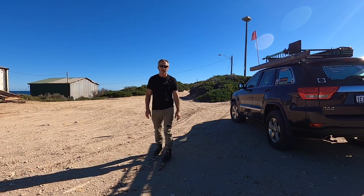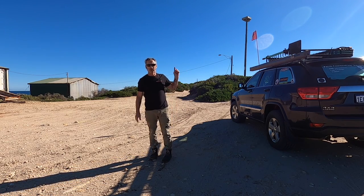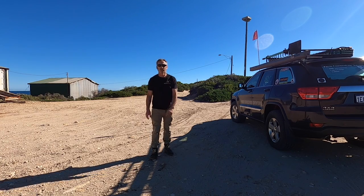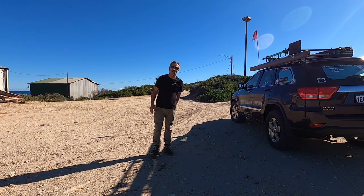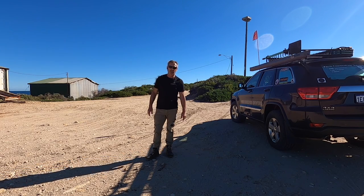So pretty much from here you can go through Seabird if you want to, back up to Indian Ocean Drive, drive across Indian Ocean Drive and go down to Moore River if you want to. There's some beautiful picnic spots down there, which I might do in another video if you'd like to see that.